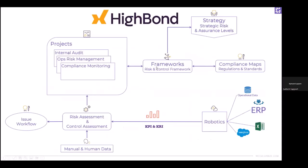I also mentioned that we start drawing data out of your frameworks. So you start drawing those risks and controls into these different assurance projects, or it could be directly in your compliance monitoring project. However, on the far right is your compliance maps, where those standards and regulations sit. So what we start to do then is take those requirements and map them to the controls in the framework. And in turn, those controls can be sitting in different assurance activities or directly within a specific compliance monitoring project.